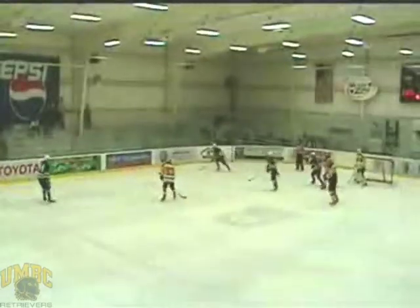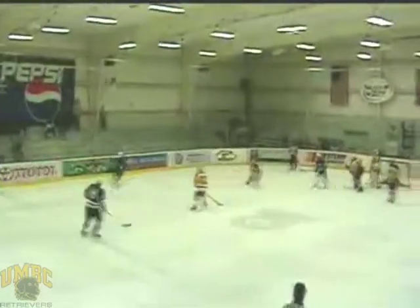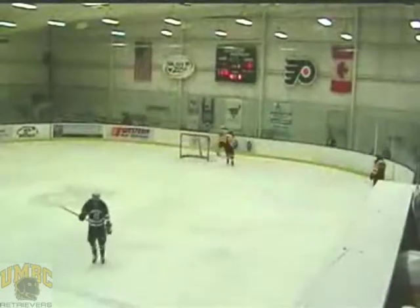Recupero riding a little screen. Gives it over to Connolly on the far side. Near side to Lacey. Up top to the pitch of Recupero. Recupero, far circle. Over to Connolly with a shot. Nice block by Rafferty, dropping the body down and blocking the shot. And it's chipped out as an errant pass went to the neutral zone.